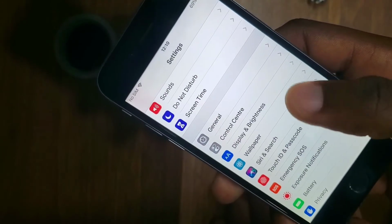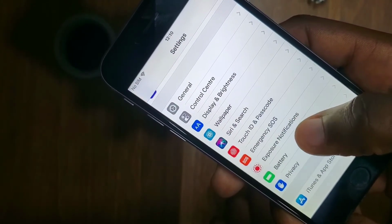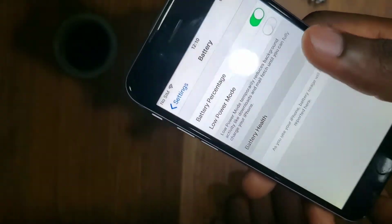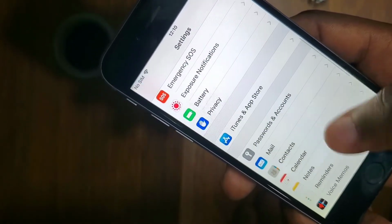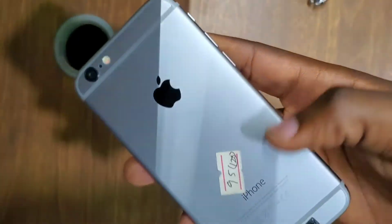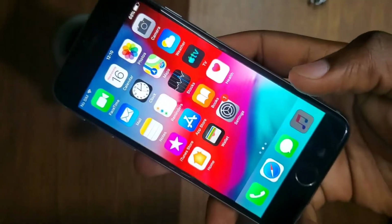As I told you about the battery health, if I check the battery health, right now the phone is at 95%. That's not bad, but it's still a weak battery. A weak battery, as it reduces in capacity over the years, won't function very well.